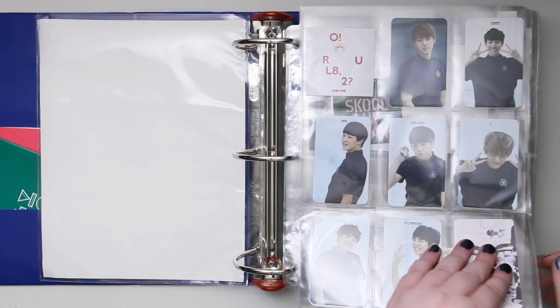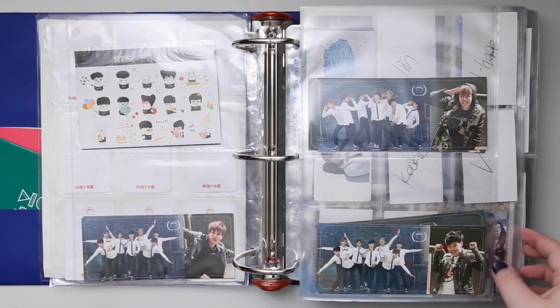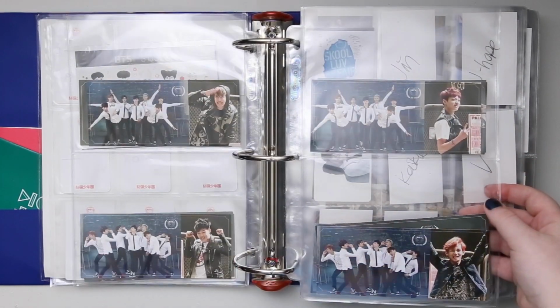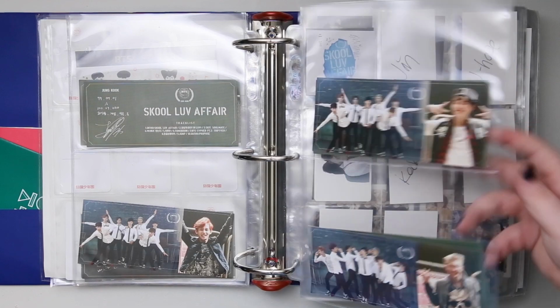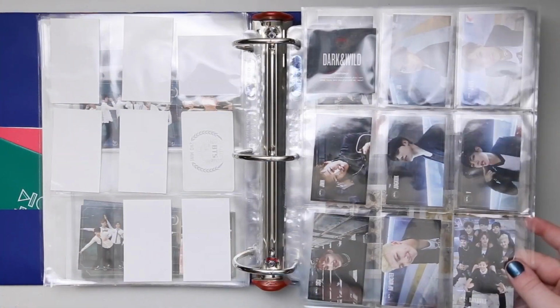And I always start with a card that I make to tell me what album the photo cards are related to, just because sometimes some of them don't state it, or I just like to know what the cover looks like. Just little things like that. I also think it adds a little something extra to the binder.